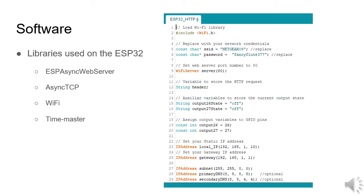There are two components to the software used in FeedIt: the software on the ESP32 microcontroller and the software on the app that controls the ESP32. These were developed side by side because the app and ESP software depend on each other.